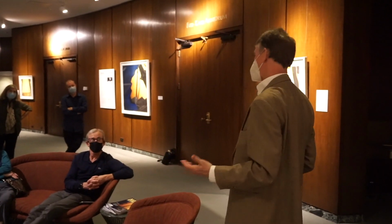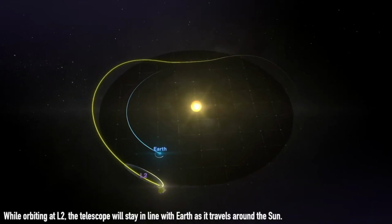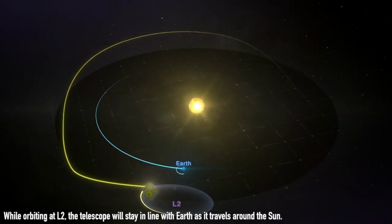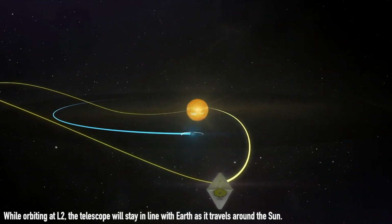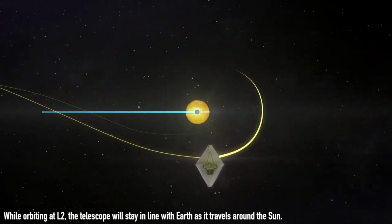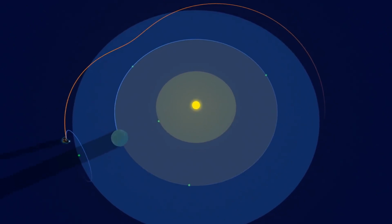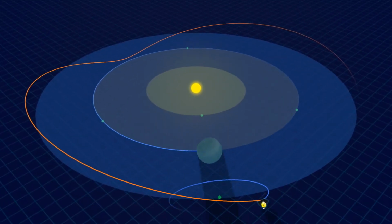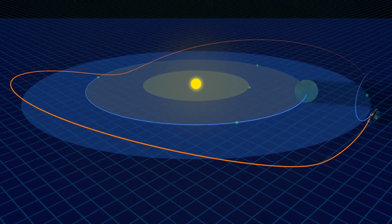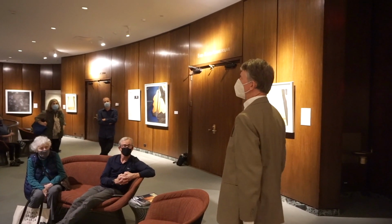But there's a special orbit out there called Lagrange point 2, where if you add up the mass of the sun and the Earth and combine them, there's a point out there which is a super stable point where it's paired with the Earth, and it'll go around the sun together paired with the Earth. So it doesn't lose telemetry and doesn't get far away from the Earth. So that's where they're going to park it, in this spot called the L2 Lagrange point 2 spot.